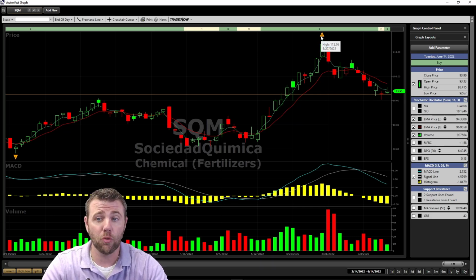But on a short-term basis, since that high back around the end of May, it has been pulling back. The 3 and the 8 are negative. The MACD is also heading south. On a short-term basis, it is also negative. So therefore, on a short-term time frame, this stock is in a short-term decline.